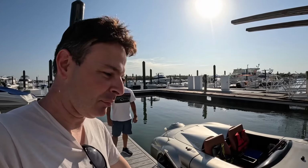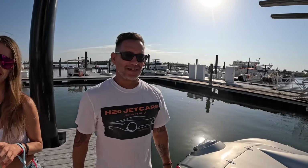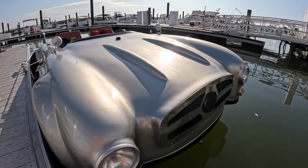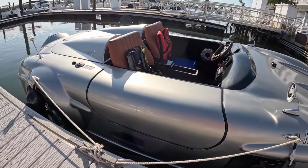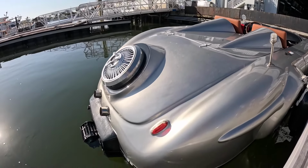Davy Jones locker. So pals, I am standing here with this fine piece of machinery and the owner, Ty. Hey guys. H2O Jet Cars. Good morning. Tell us a little bit about this fine piece of machinery. Well, I'm here with the man himself, Random Pal. And again, this is H2O Jet Cars FL.com over in Fort Myers Beach, Florida. We're riding straight out of Snook Bite Marina. Right here, you have the replica of the 1930s SL 300 Mercedes. It rides just like a car, except powered by a jet ski engine. But unlike a jet ski, you cannot fall out of the vehicle.